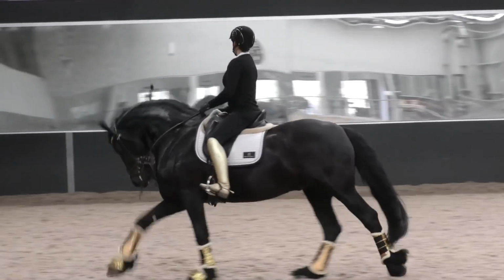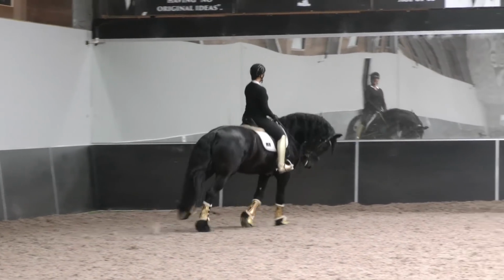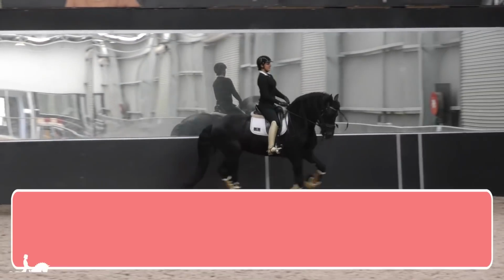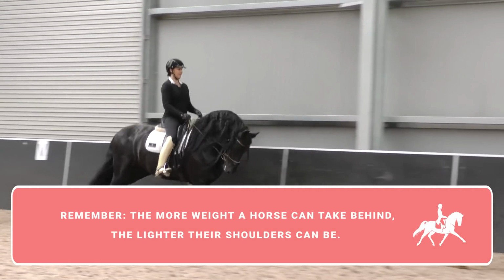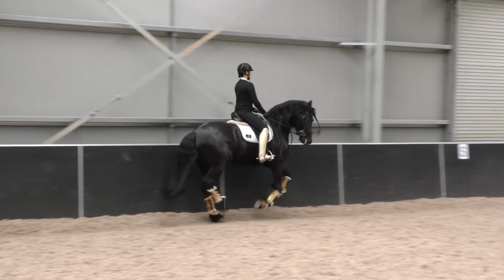All those movements will increase the weight he can take behind, and the more weight he can take behind, the lighter his shoulders can be. And then the better his connection will be, and the more up in front he can be, and the better everything will look, and the better everything will be.